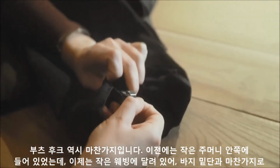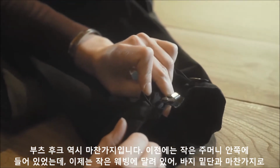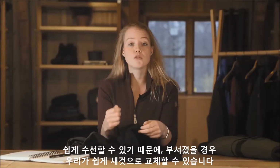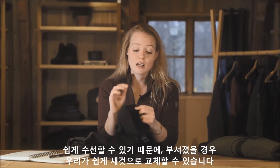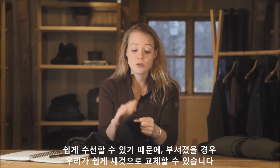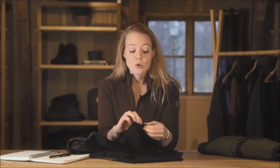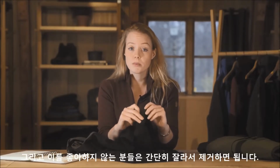Same goes for the boot hook, which is tucked away here in a small pocket. We have now attached it to a small webbing, and that has the same function as the removable leg ending. You can easily access a repair function here: if the hook breaks, we can easily switch it out and add a new one. Or for those that do not care for it, you can easily remove it from the garment now.